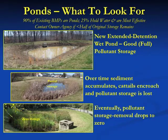I'm going to show you just how easy it is to evaluate an existing BMP to see whether or not it's still providing water quality benefits. 90% of all Bay watershed BMPs are probably ponds. Unfortunately, only 1/4 of those hold a permanent pool of water. I say unfortunate because you really don't get much in the way of pollutant retention unless there's a permanent pool of water there, and the larger the volume of water, the greater the pollution retention that you get in the BMP. So given this key factor, the key to evaluating that 25% of our BMPs that are wet ponds is how much of the original wet pool still remains.